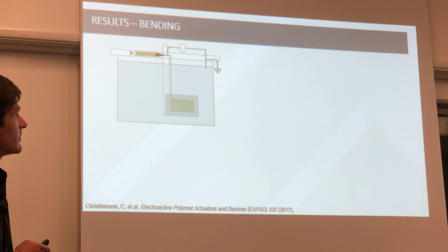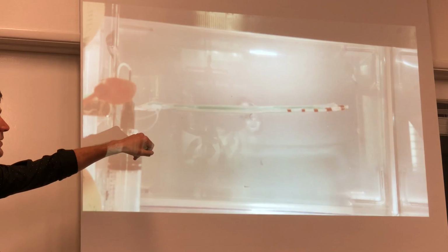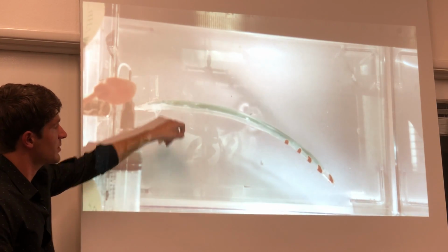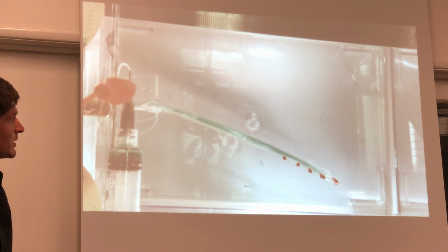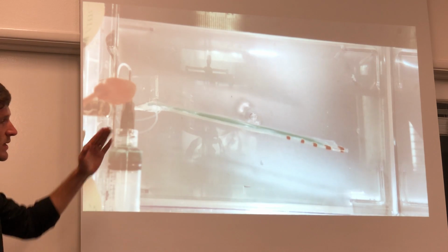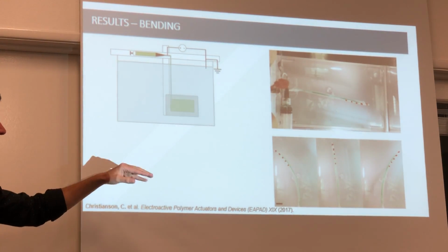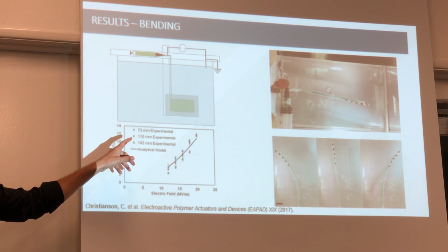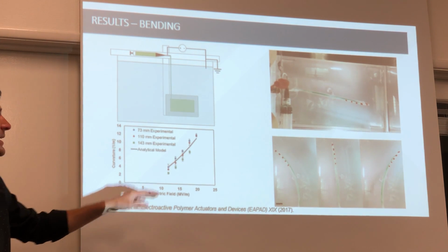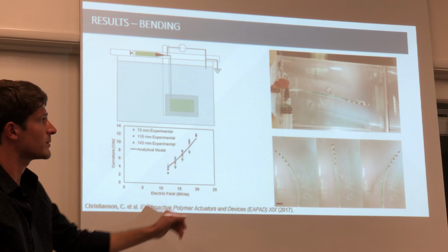We wanted to see how well it bent, so we put it on a frame in a little fish tank, and then we actuated it. And as we apply a voltage between the outside and the inside chamber, we can get it to bend. And we can do that for the other chamber as well to get it to bend the other way. So we measure how much it could bend either way, then we can compare that to some analytical model, because if we want to publish this, you have to have some sort of analytical model, just to show how much it bends for how much voltage you put into it.